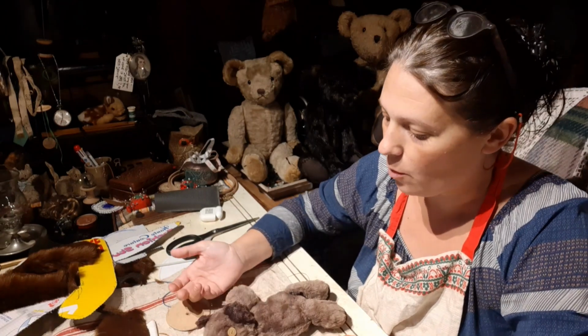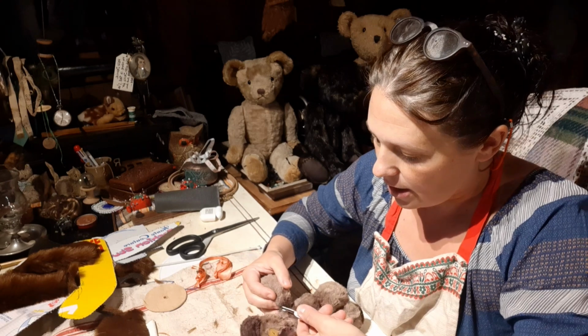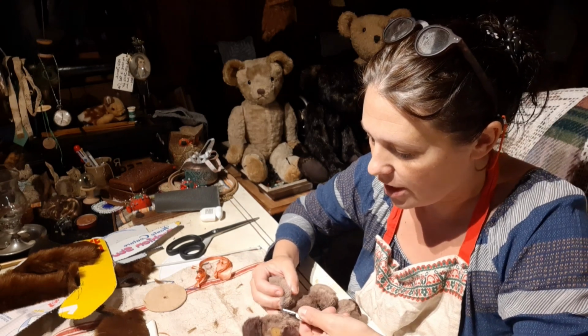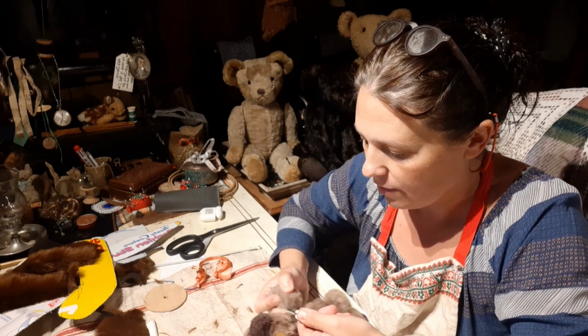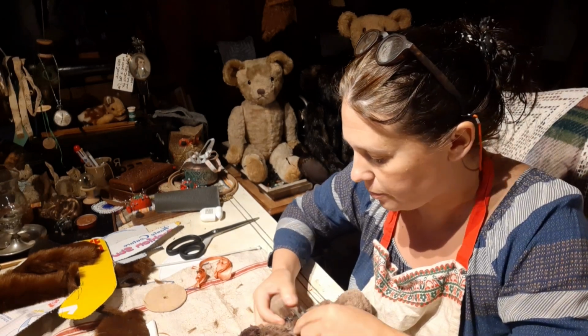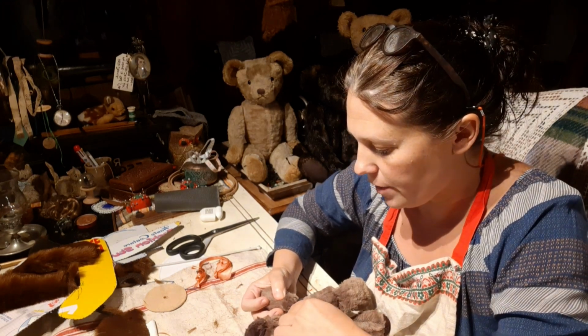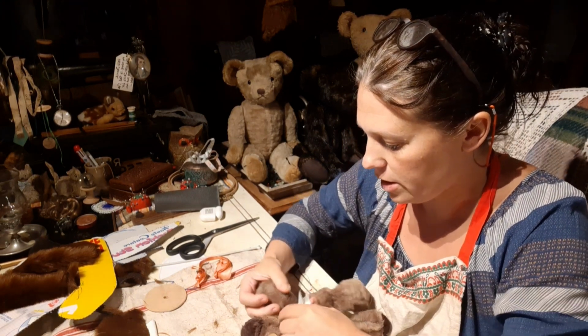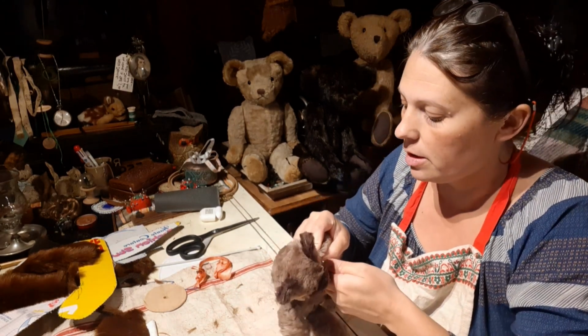Okay, so here we are with our little bear. I'm going to start by taking off his limbs, very gently removing all this old cotton here where they've just been stitched on. Someone's very, very carefully stitched these back on to try and hold them in place. So I'll do that, and I'll speed this bit up for you so you haven't got to sit and watch me painstakingly unstitch all these tiny little bits on his arms and his legs.